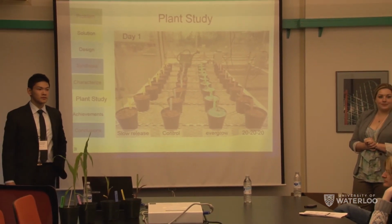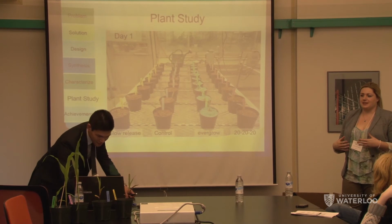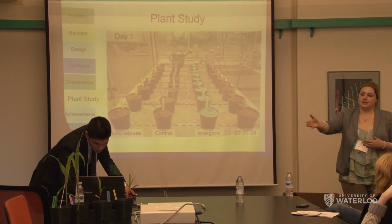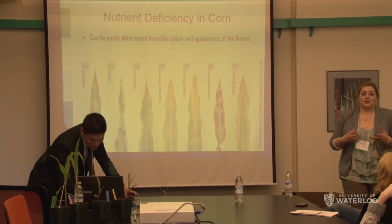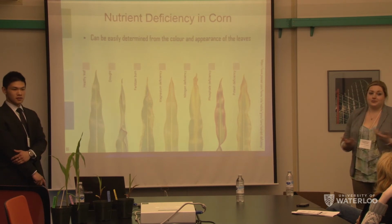Can that be used for fruit or flowering plants, or is it just green? So these plants are actually corn plants, and we chose to use corn plants. They're a very sturdy plant, but they show signs of nutrient deficiency almost immediately. You see purple almost, actually you can see it there, in the distilled water control. So it was easier to quantify the results and be able to get what we needed out of it. But yes, you could use it on anything.